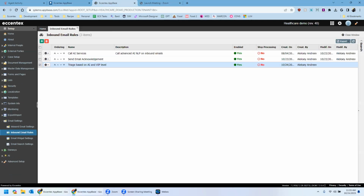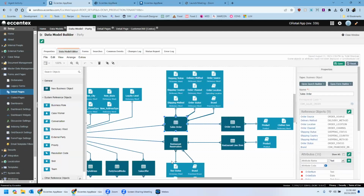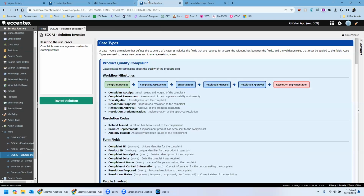So we can very easily transition now to the newest, coolest features we have, which is what we call the solution inventor capability of actually using a narrative to build a system like ours. As you saw, there are all sorts of configurators and page builders and workflow builders throughout our system, but this just takes a bit of work to configure. So what we've done here is we've created the ability for a customer or a user, an administrator, to explain what their case management system looks like. You can write up to 20 pages of text here, copy paste an RFP, whatever you want, but you can describe it here and you can see the results.